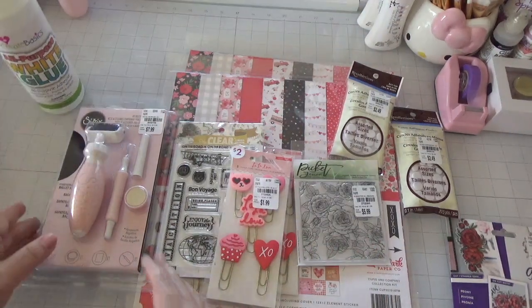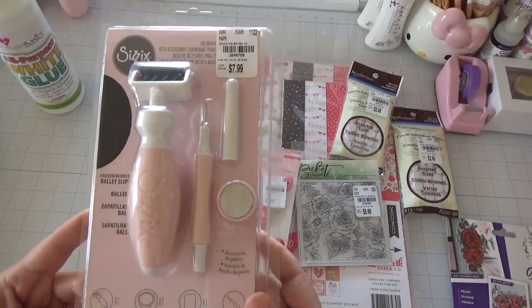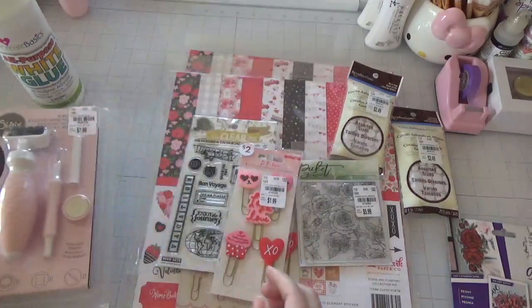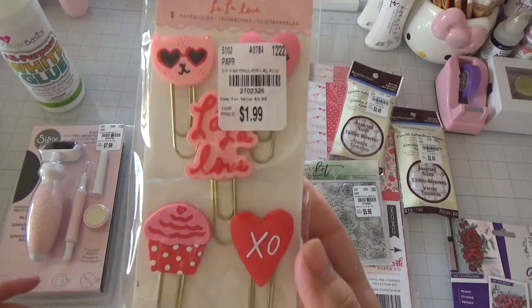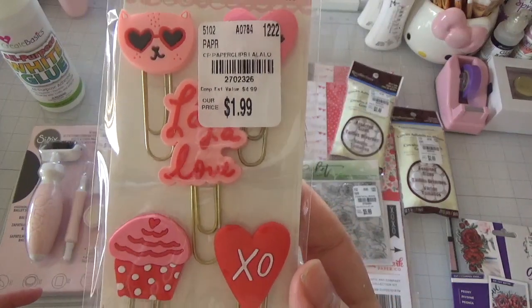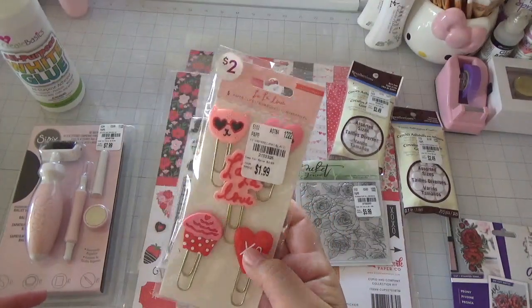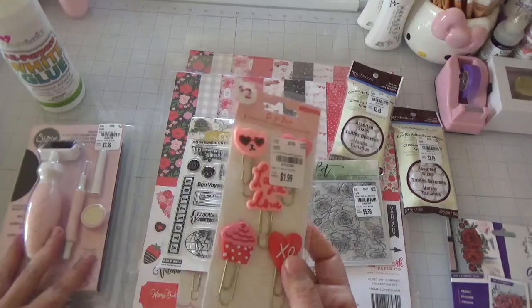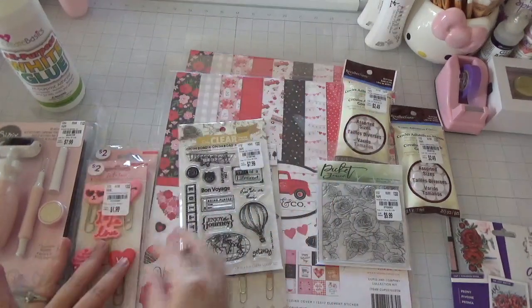Okay, so I picked up that glue, and like I said, I picked up this kit for myself. Such a pretty color. Okay, and they have these Lala Love paper clips. Really good deal. They had this collection a couple years ago, and I was really lucky to have found the paper collections to that. I did find two of those.